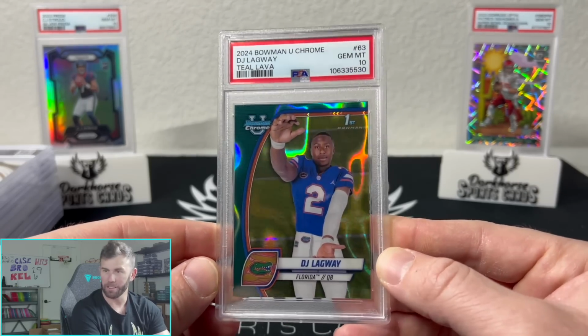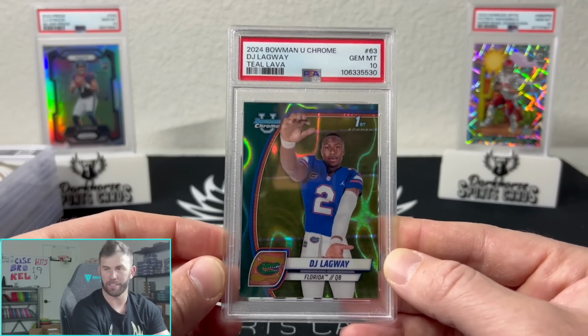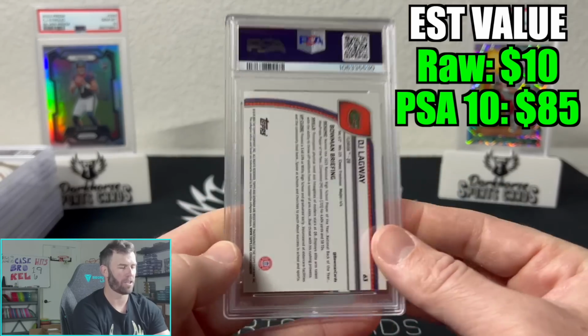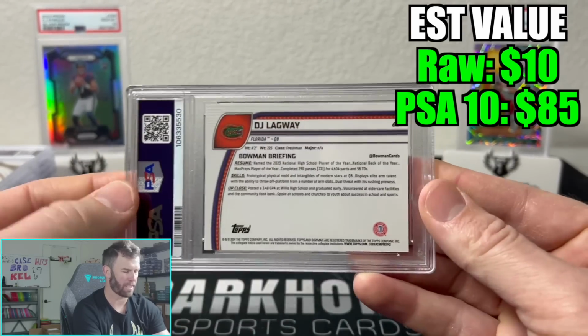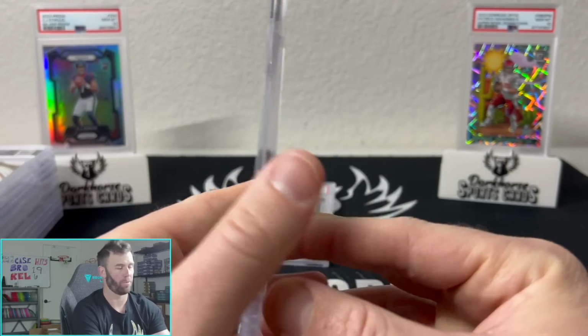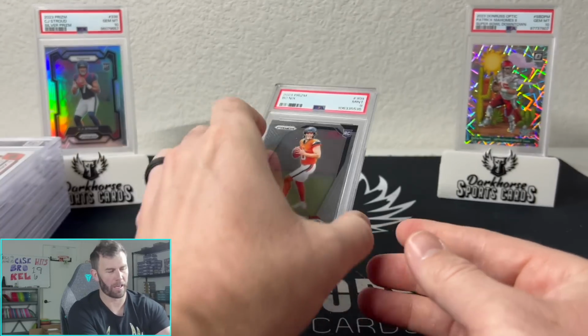And I was actually kind of surprised to see the pricing on these. So a raw of this is $10. PSA 10 is going for $85. So I might hold on to this, maybe sell it right before the season, or I might just hold on to it. We'll see. All right, we're finishing off with a couple Bo Nix cards here.